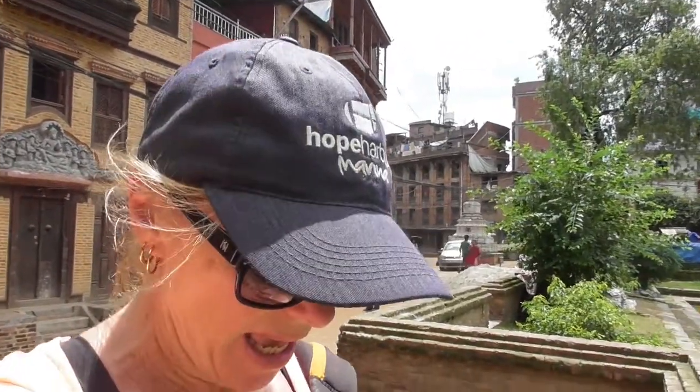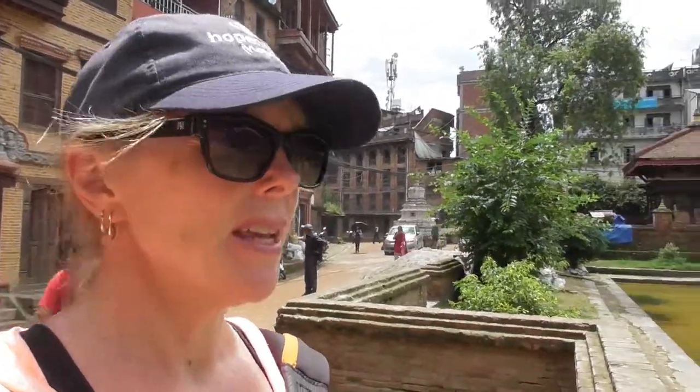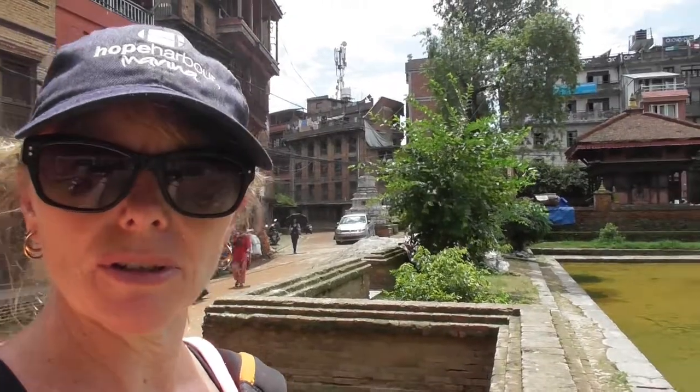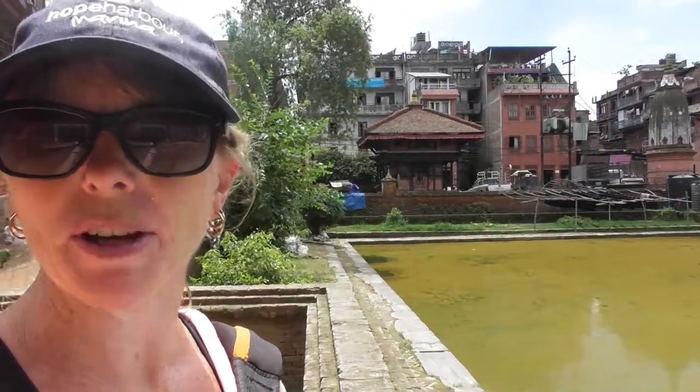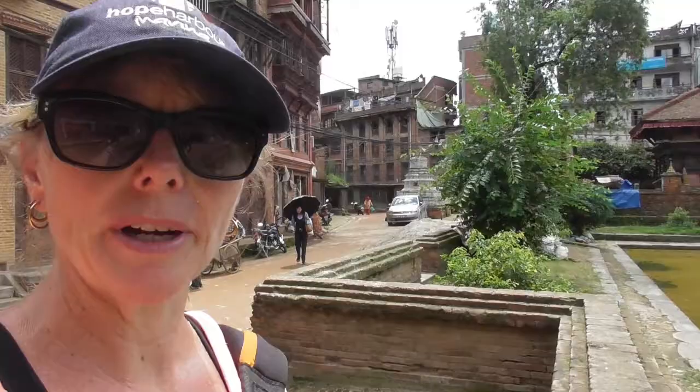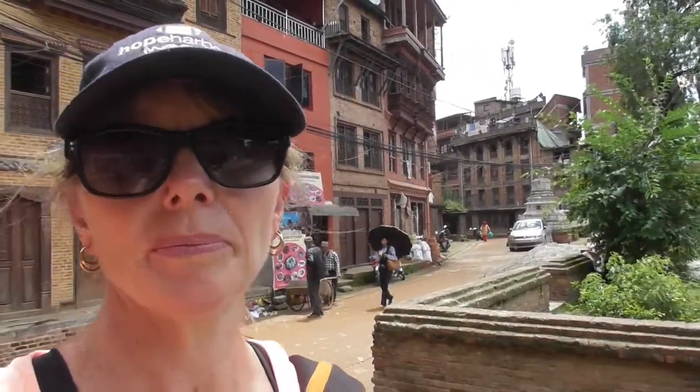So we've come across quite a few public baths and what they call ponds that were used by the public and for royalty. The royalty had their own private bath. This one here is for the public to use. Ugh, I don't want to use it now. But these are dotted all around the city of Bhaktapur.